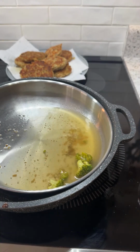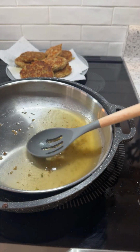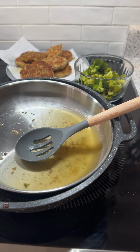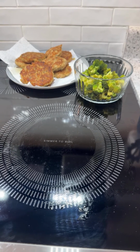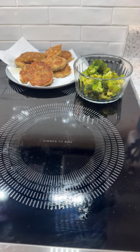Y'all. I'm grateful now. I'm grateful for my journey. But it's a learning curve that I was not expecting. Let me get this out of y'all's way. It's a learning curve. Let me set this right here because the skillet is hot. So this is gonna be my dinner, and right now I'm trying to get this down.